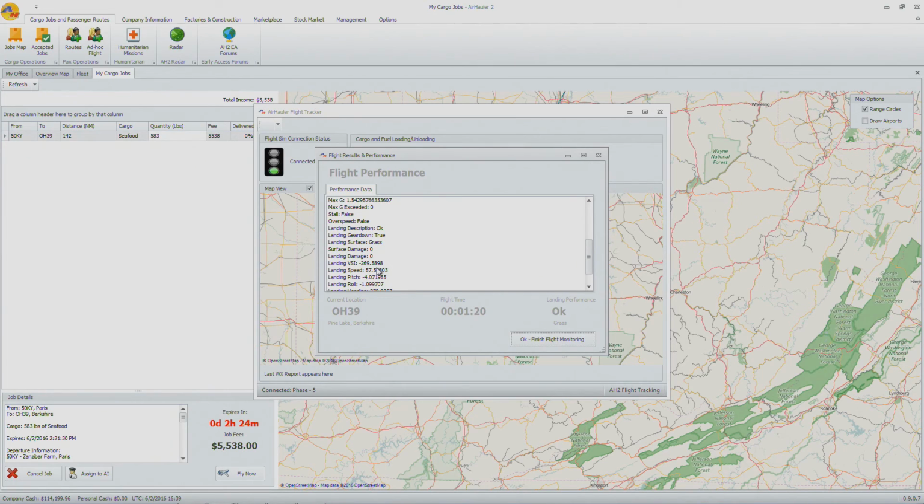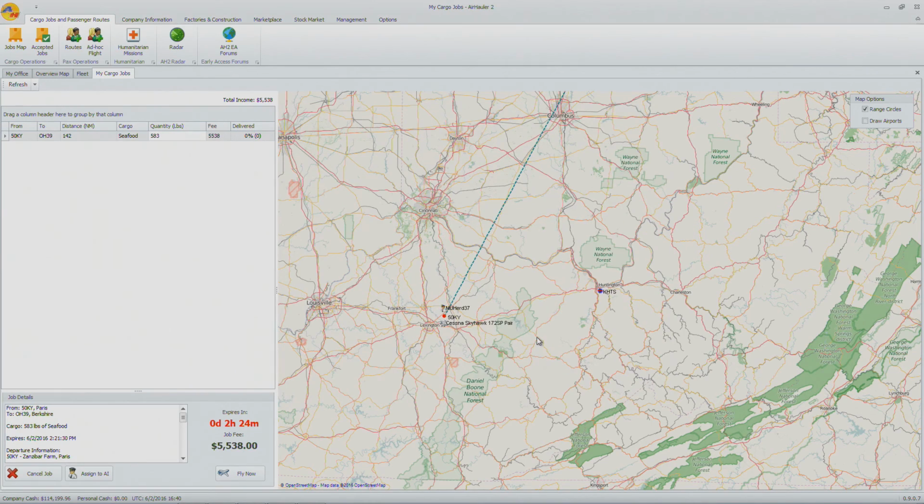Came down at 269. So it recognized that. Maybe if you come down too slow, it can't recognize it for some reason. I don't know. Came down at 269 feet a minute. Landing speed was 57.5. Landing pitch was negative 4.0. Landing roll negative 1.09. Landing heading 270. Wind speed was 3. Landing wind direction 246. We did do the right one for 27.